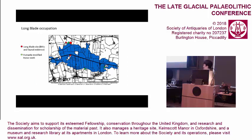There's another little Long Blade scatter at scatter L, which is just the reduction of a couple of little cores. A lot of the material that gives us an indication that this is a landscape people are using more broadly comes from horse remains. Roger Jacobi noted that butchery of horse jaws, smashing the marrow, caused certain damage to horse teeth, and he particularly selected these humanly modified horse teeth for dating. So a lot of this work comes from Roger and Tom's dating programme.